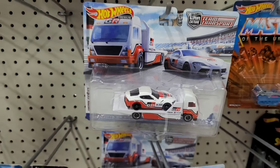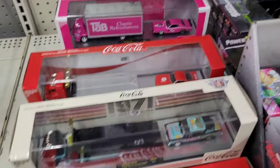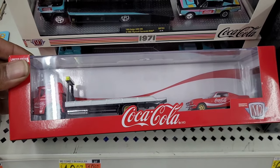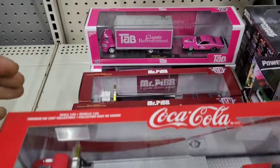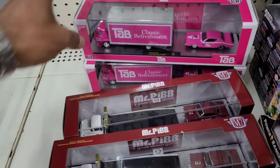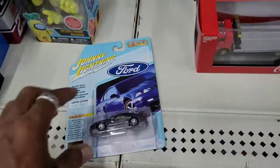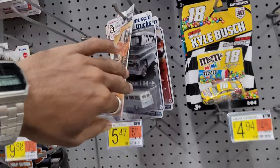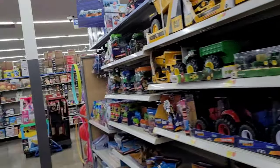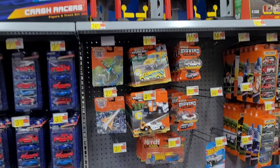These are the new peg warmers. New haulers, or no, let's see. Have I seen these before? Really cool. Mustang. Some Mr. Pib. Too much. Or at least it's just the same old, rather.